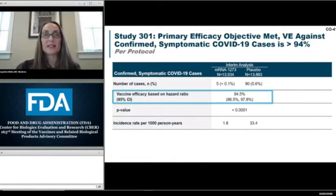Difference between groups was statistically significant, the p-value less than 0.0001. The incidence rate in the vaccine group was 1.8 as compared to 33.4 thousand person years in the placebo group. This interim analysis was submitted as part of Moderna's EUA application, currently under review by the EUA.